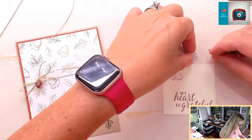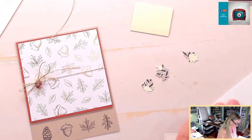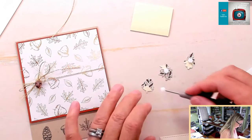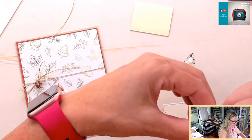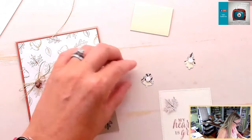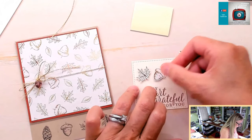And on the back of these, I'm gonna attach, and so you can see these small, the mini dimensionals. Usually I remove the Post-its, but I'm not gonna take the time right now. Okay, so move the backing. Come on. All right, so one. Oops. Let's see that one. Two.